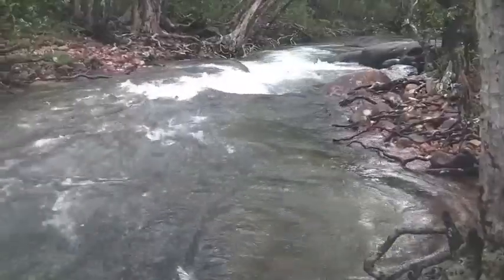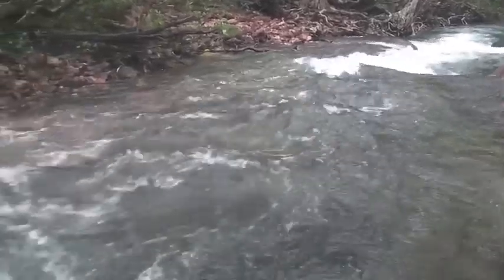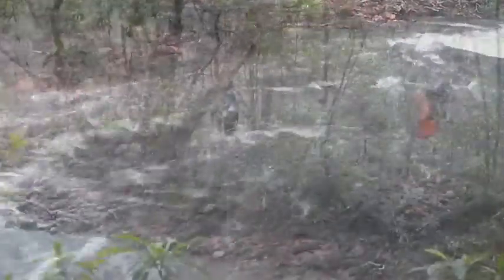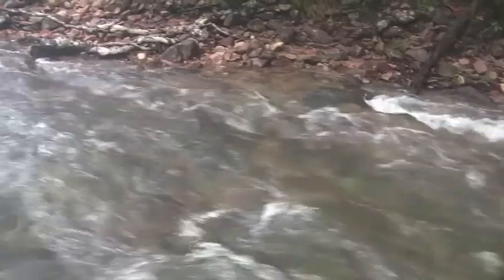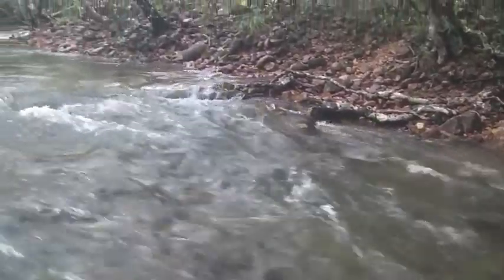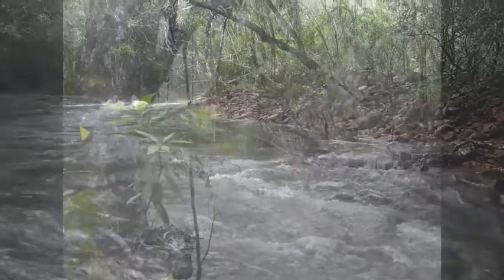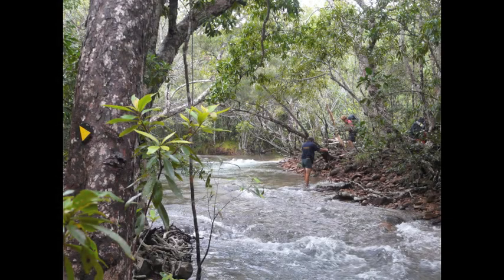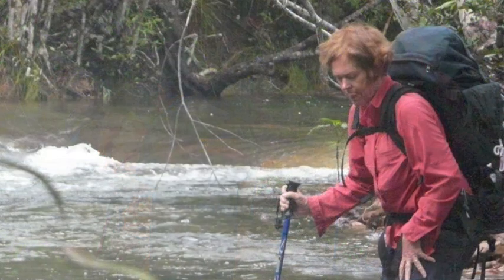Our next creek crossing, and this one is impassable. Looks like we're going to have to stay here for the night. Next morning, Harold and Helen go down and have a look at the creek and see what's happening. It's still quite high, but I think we're going to manage to get across without any difficulty. Nothing like a bit of excitement to start the day off, and it's looking good.